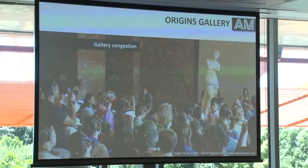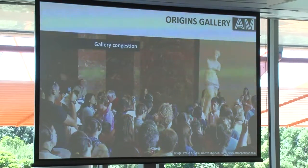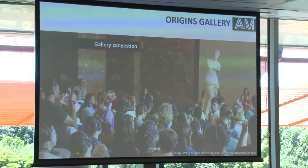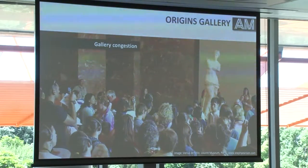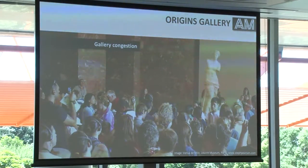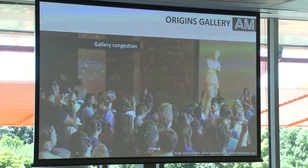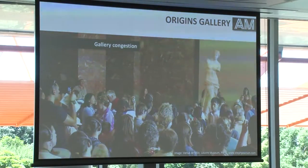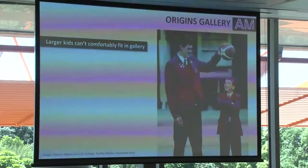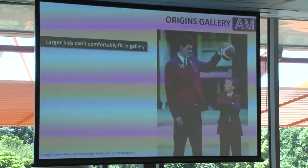There's lots of gallery congestion in this gallery. There are self-led school groups, there are tour groups going through, and there's the general public going through. So it's really hard for the educators to find quiet space within the gallery to conduct the program. And as I say, they're dealing with secondary school students, some of whom are bigger than others.